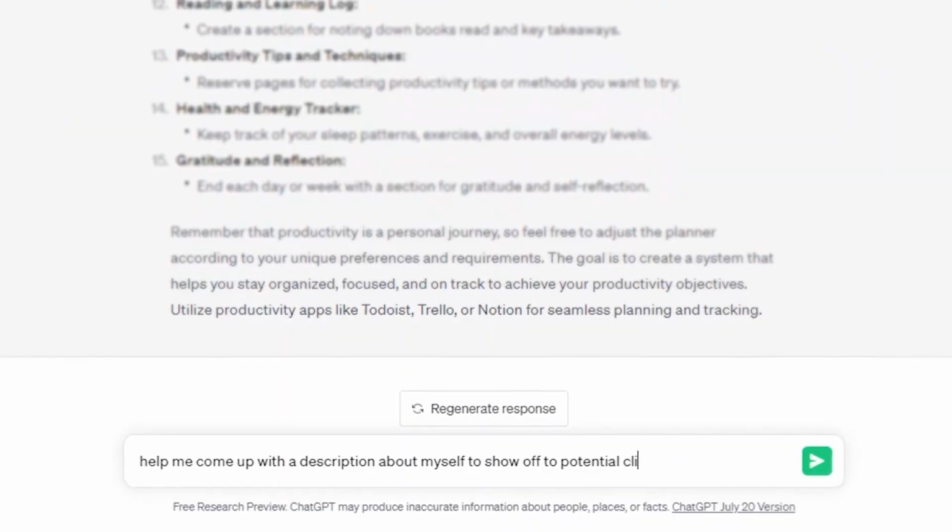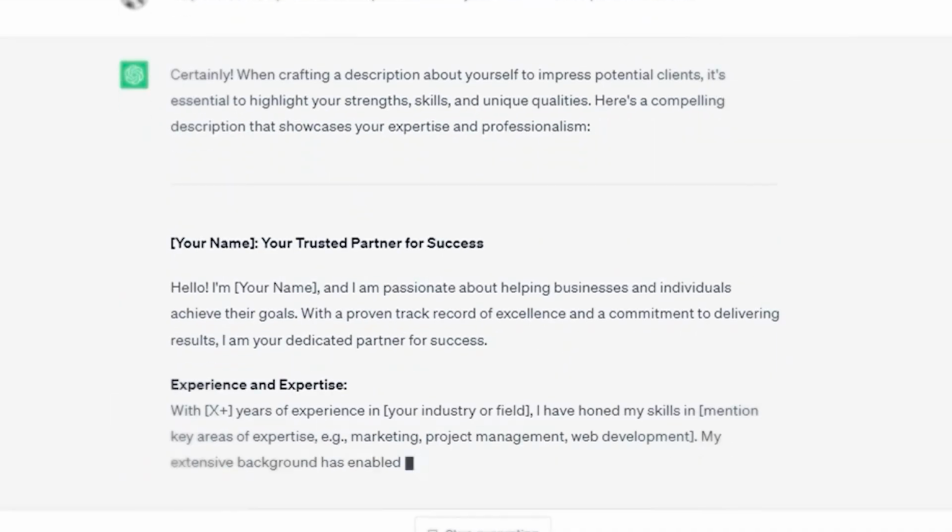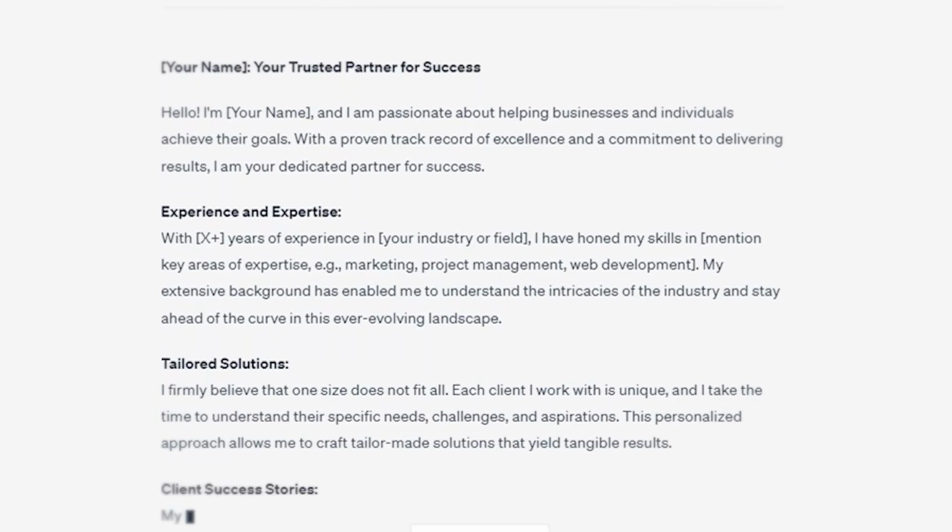Choose the option that fits you best, plug in your content, and use ChatGPT to create a description about yourself and your capabilities that plugs keywords that clients will be potentially looking for. Then once you have everything together, all that's left to do is just to get your services listed on Upwork.